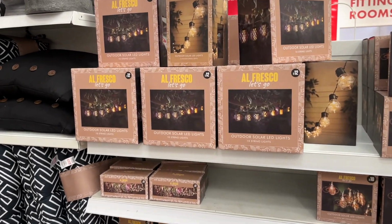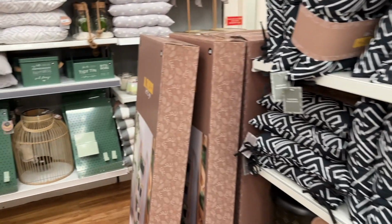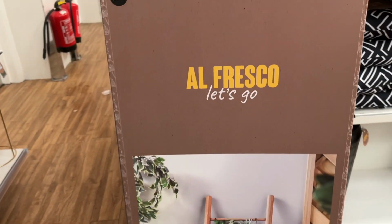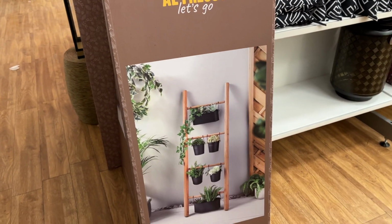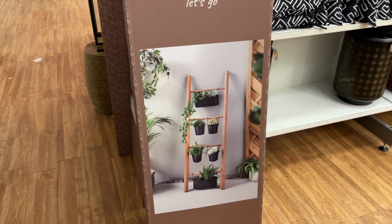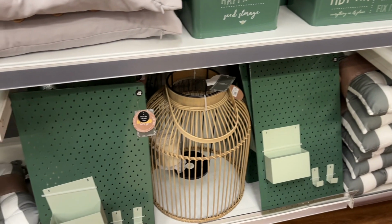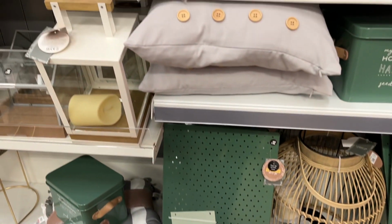And obviously outside lights, because I am obsessed with all things glowy in the garden. Really liked this. Oh, this is really cute. Like a ladder planter. But I really liked the green and white and beige and kind of rattan theme for the garden. I liked those colours.